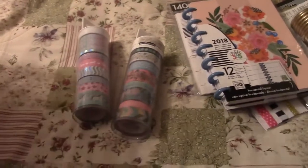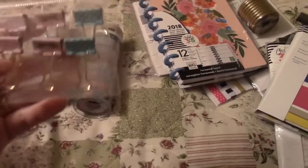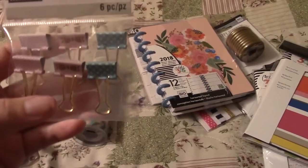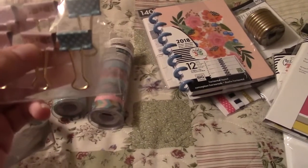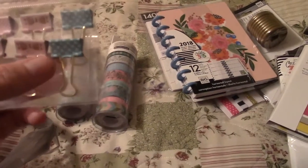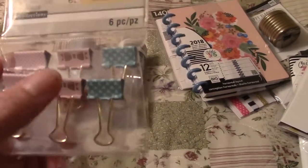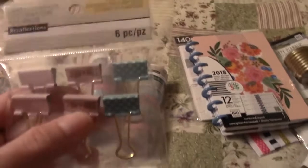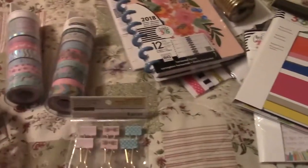And I think I got one more thing. I got some binder clips. I like this size binder clips, and what really sold me on this one was the bow binder clips there. I like all 3 designs, but this is my favorite. And then this one I like with the little hearts, and then this one I like these little kind of polka dots. But the bow one sold me on this, and this was the last one in the Michaels store that I was at. So I was blessed that I was able to get that.